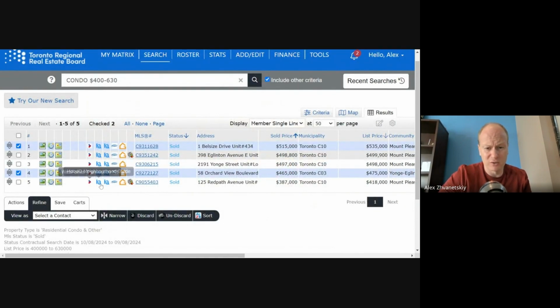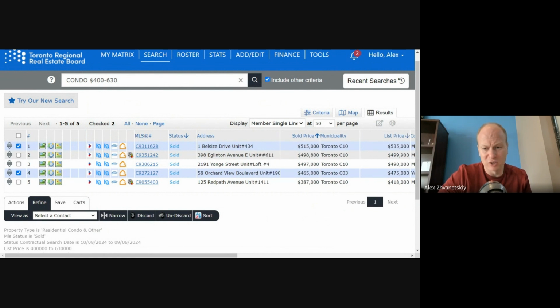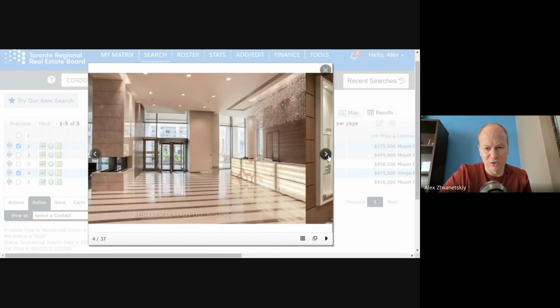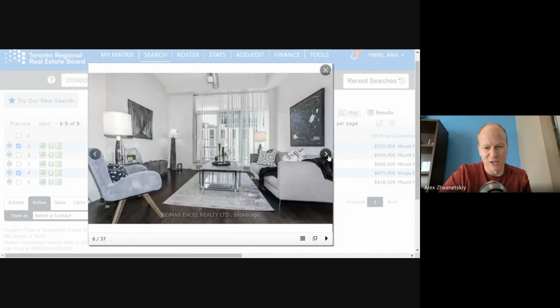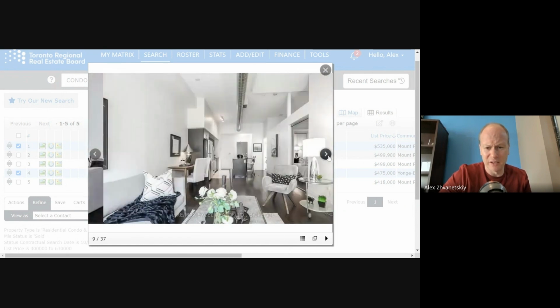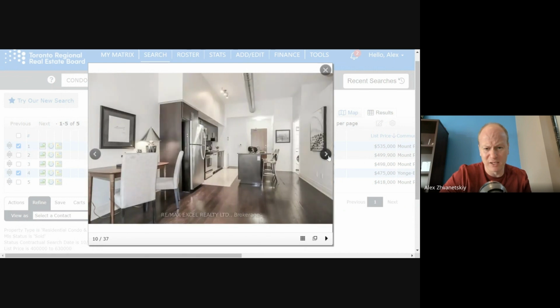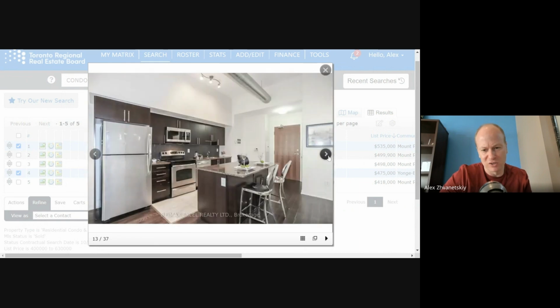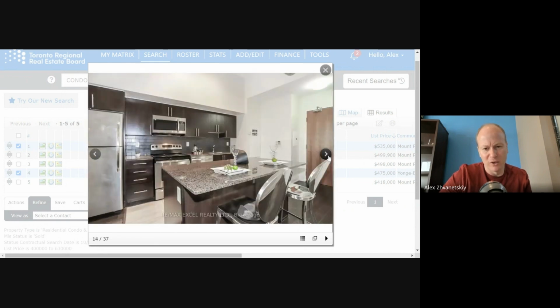Let's take a look at pictures of one more. So this is 2191 Yonge Street. It's Loft 4, sold for $497,000. So let's take a look at some of the pictures here. I hope that they have pictures of the actual unit up front. Yeah, they do. Oh look, it has exposed vents, which I know a lot of people like. So this has that more new modern concept where the kitchen and the living room is just one open area.